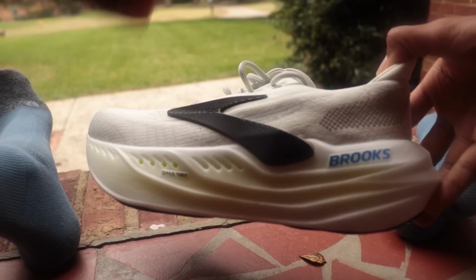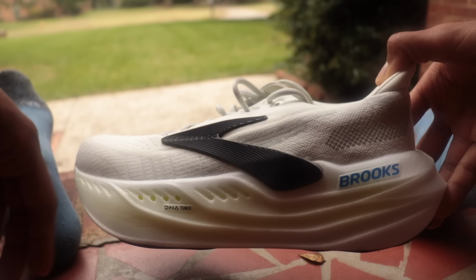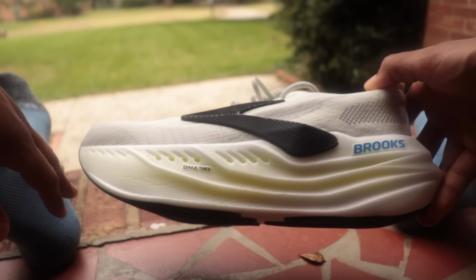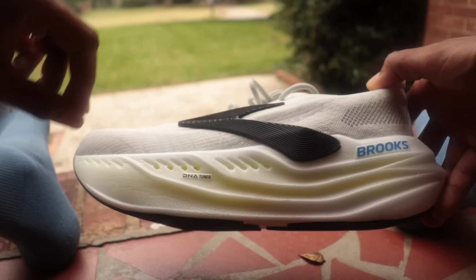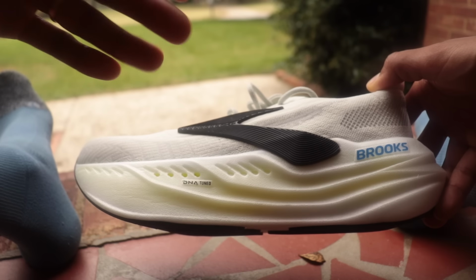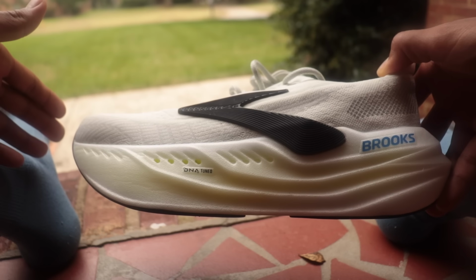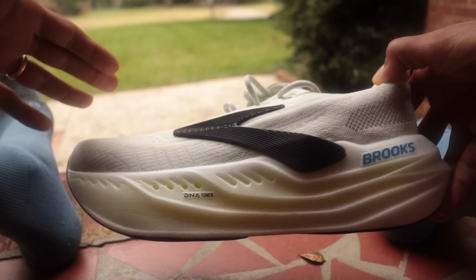Somebody asked me how this compares to the Ghost Max 2. Very similar feel and geometry. This is a little bit taller, but the way that the midsole curves is similar, the drop is similar. The Ghost Max is firmer. It has some good bounce to it, but that one locks me into a little bit of a faster pace. For me, that's best at around 7 flat or even 6:40 to 7:30, so faster daily miles.